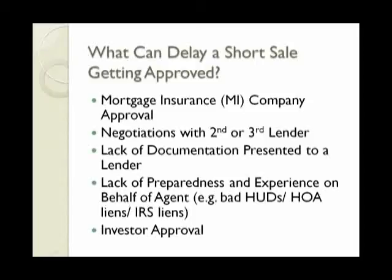One of the delays is normally the mortgage insurance company approval. If the loan you're working for your seller has mortgage insurance on it, that can typically take an extra 2 weeks or so because they have to get their approval as well, in addition to the investor's approval. The negotiations with both lenders, if you have two lenders, can take some time, and negotiating the payoff to the second lender can sometimes be difficult. You have to get the second lender enough for them to agree to accept the short sale. Not to mention, sometimes there can also be a third position lien holder, multiple liens on the property. We're going to go over quite a few tactics when negotiating with second and third lenders in the expert negotiations session as well.